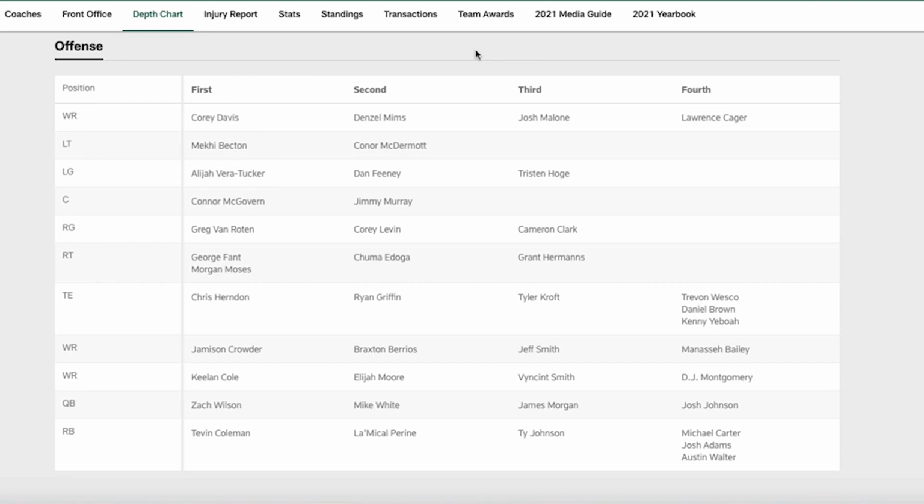As for the third teams for wide receivers listed, you have the Smiths and Josh Malone. Ty Johnson at running back, James Morgan, QB3. Tyler Kroft, as we said, was a surprise. And some backup offensive linemen, Cam Clark and Grant Hermanns.